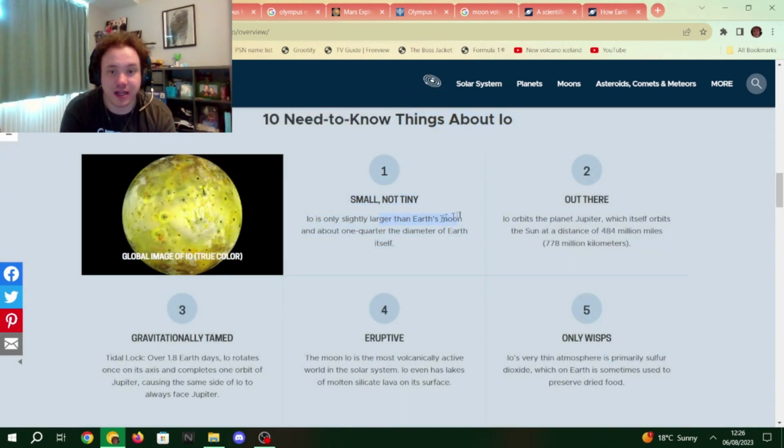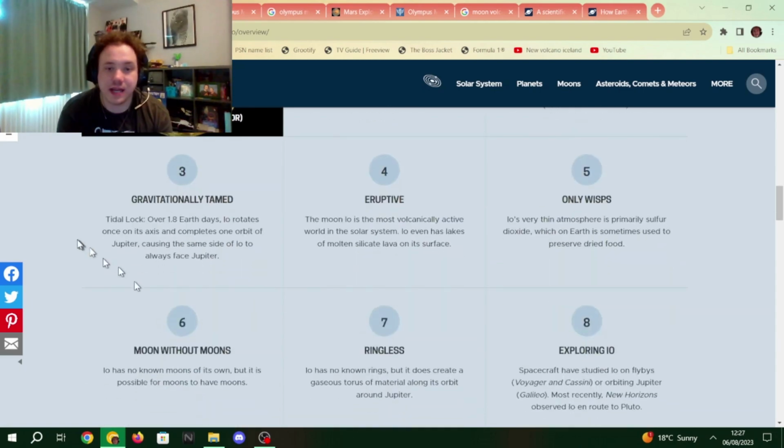So, 10 need-to-know things about Io. It's actually slightly larger than Earth's moon. I thought it was quite small. And 1/4 the diameter of Earth. It obviously orbits Jupiter, we already know that. It's 484 million miles away from the Sun, whereas Earth is 93 million miles away. It's gravitationally tamed. It's actually tidally locked. The same face of Io always faces Jupiter. That's what I didn't know.